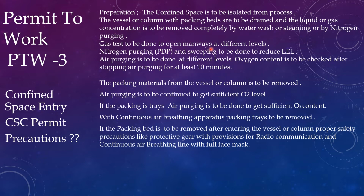Gas test repeat, even for opening the manway at different levels. We have to check the gas test after proper nitrogen purging, and there will be different level points. Even for a PSV bypass line or any tapping, we have to check the gas test.